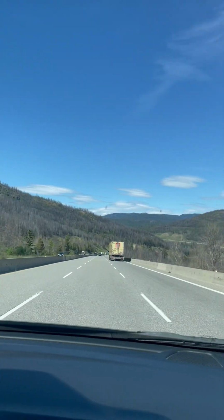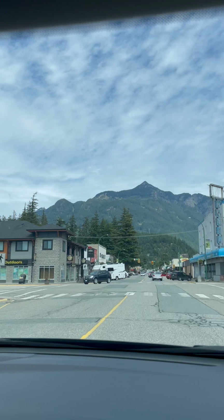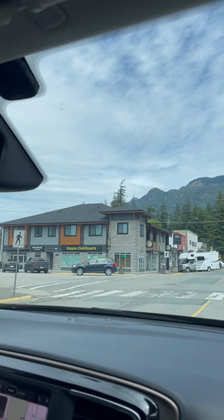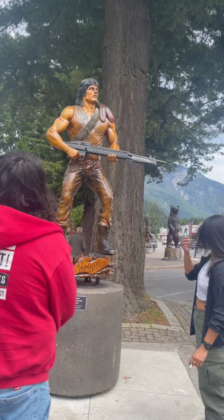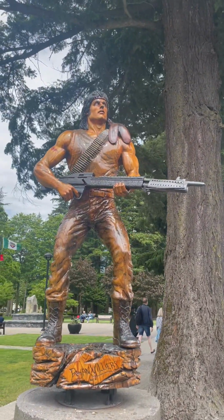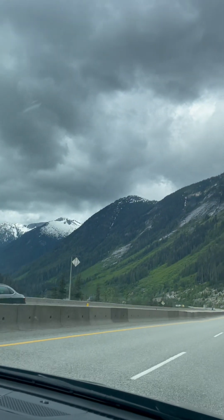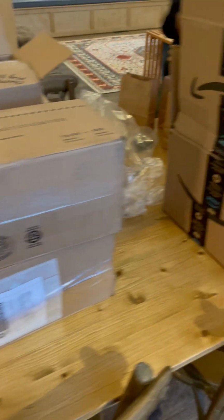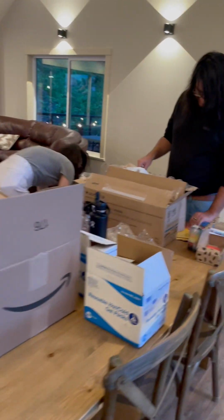When we got into the interior, we passed by these burnt trees that were the result of wildfires last year, which was pretty shocking to see and affirmed why we needed to hand out cooling kits here. I think if you live in Victoria or Vancouver, you can feel pretty removed from the wildfires. Our first stop was Hope, where we saw this Rambo statue because that's where it was filmed, apparently. And then we were back on the road to head into our Kamloops destination, where we quickly set up this assembly line to set up our mutual aid kits.